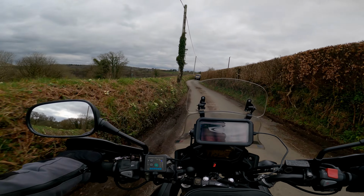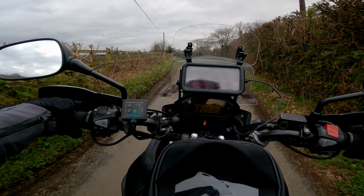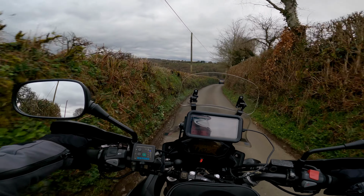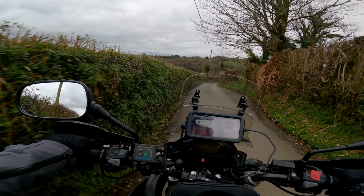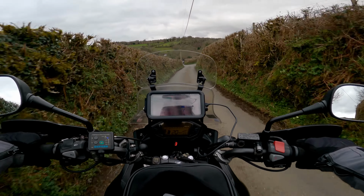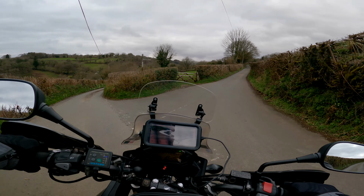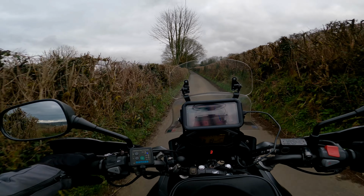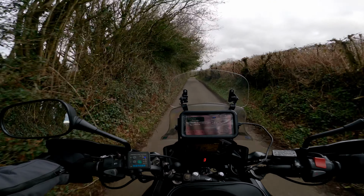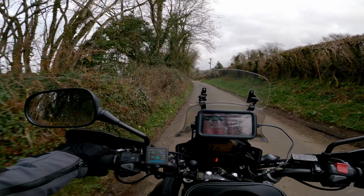So we have Michelin Anakee Adventure tires, which I've changed from Michelin Road 5 tires. The Road 5 tires were great tires, but I thought this season I may do a bit more, maybe not off-road, but a bit more tarmac roads. So if I decide to go camping and go through some kind of light off-road tarmac road, I thought the Michelin Adventures will do a bit better. So today is just a quick test, see how it feels.